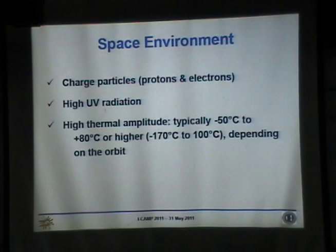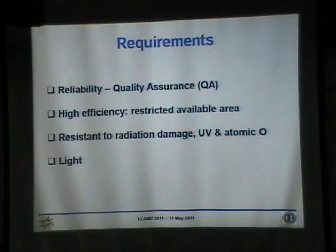The requirements are reliability, and quality assurance is very important there. Missions cost a lot, and you cannot go and repair anything there. And the photovoltaic systems in the satellite are the only source of energy. If they fail, the whole mission fails. A mission of observation of the Earth can cost $200-300 million. Quality assurance is the point.